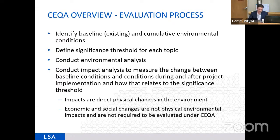The significance thresholds will be based on the CEQA guidelines, which are established by the state, as well as the applicable local and regional policies. The effects of the project will then be compared to the baseline conditions to determine the potential impacts. Cumulative impacts will also be addressed. And I'd like to point out that the focus of the analysis is on direct physical changes to the environment, and economic and social changes are not considered in a project level environmental review.